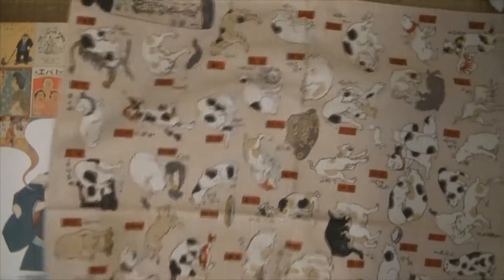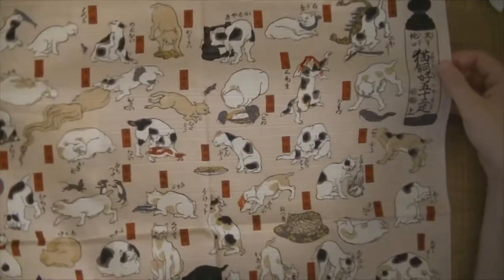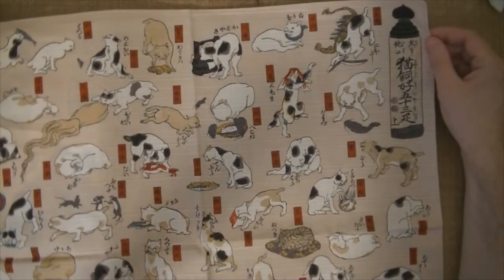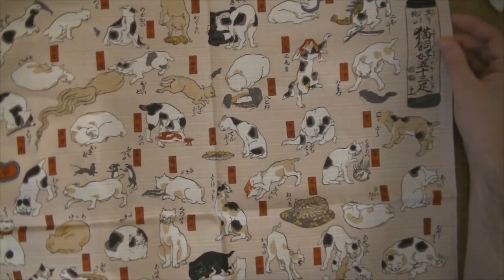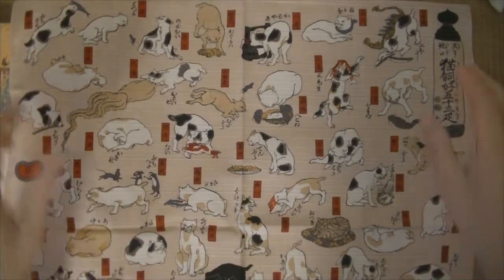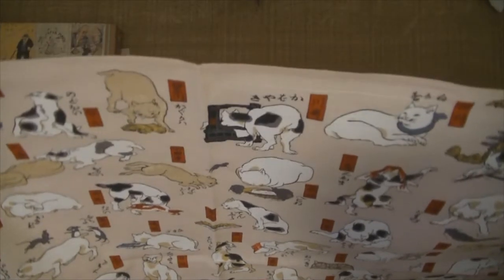So yeah, anyway, after I went to the exhibition, I did of course go to the gift shop, and I got this. So this is a furoshiki, or a wrapping cloth, but I'm probably gonna be a philistine and use it as a curtain. And it's the 53 stations of the Tokaido depicted as cats. So the Tokaido is now the name of the railway line that goes to the Kansai region, but I guess at the time it was the name of a road.